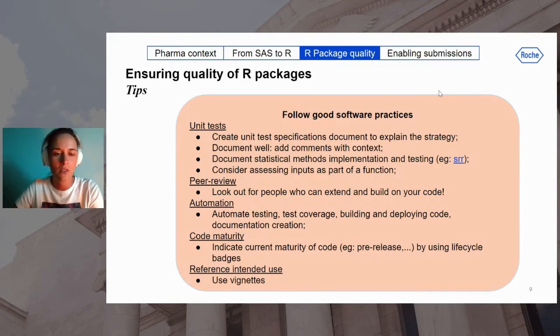Automation also is obviously a very key point. I just mentioned it with the CI/CD. Code maturity as well. It's very useful to clearly state the current maturity of the code, particularly to let people know if the code is still in the pre-release stage, for example.